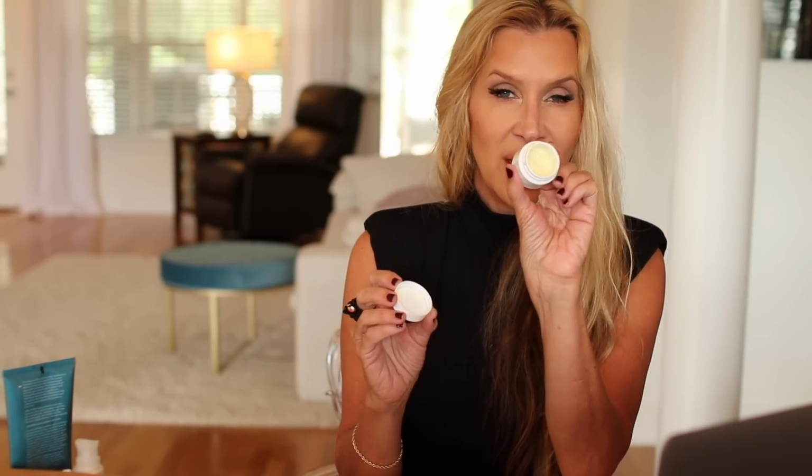I think I first heard that Kim Kardashian used this. It's the Kiehl's Creamy Eye Treatment with Avocado. And it's very, very thick. This is one I have to dab my finger in and kind of pat on and let it melt a little bit. Let it warm up on my skin and then rub in, but it's good.